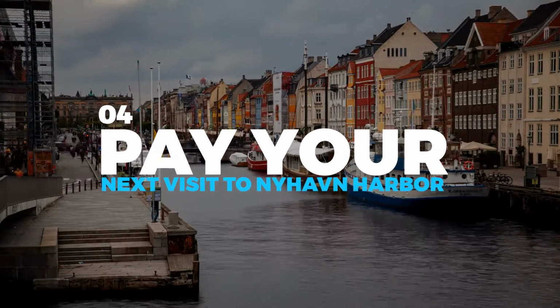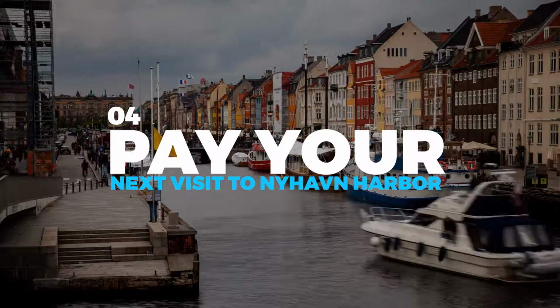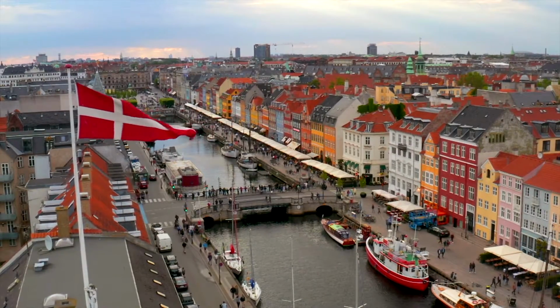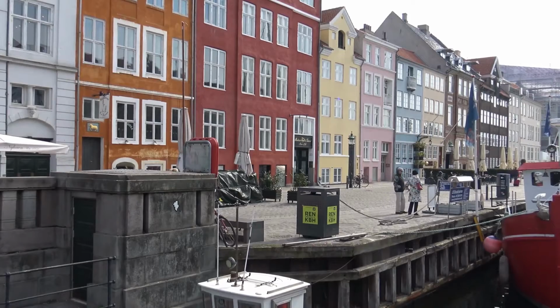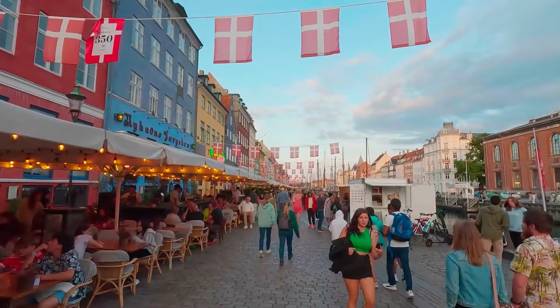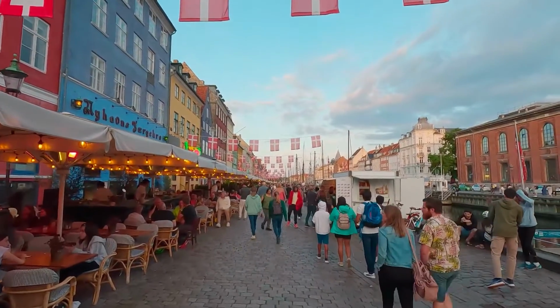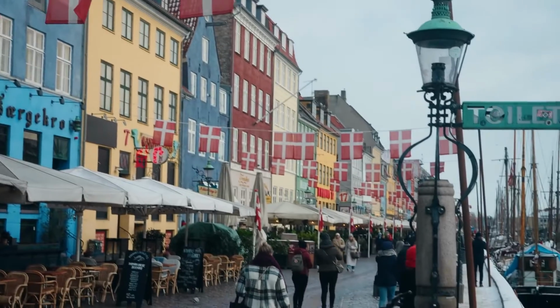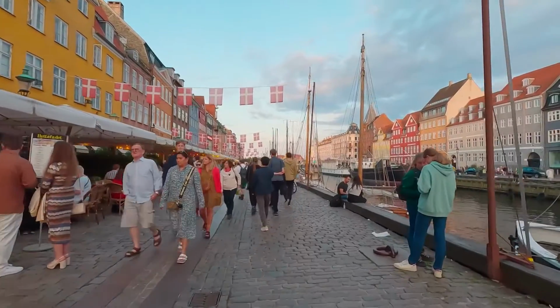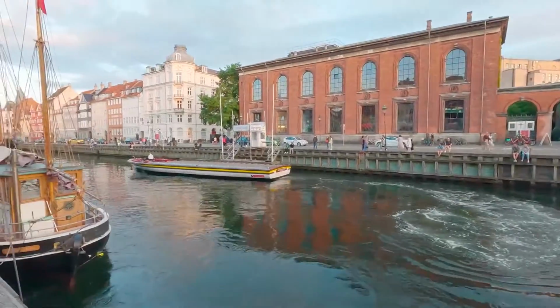Number 4. Pay your next visit to Nyhavn Harbor. Nyhavn is what a watering hole would be in Copenhagen. The neighborhood comprises 2 main streets that run along the harbor canal and are full of fun and busy shops. One of the most beautiful ways to end your first day in Copenhagen is to walk along the canals and look at the colorful buildings and lights reflected in the water.